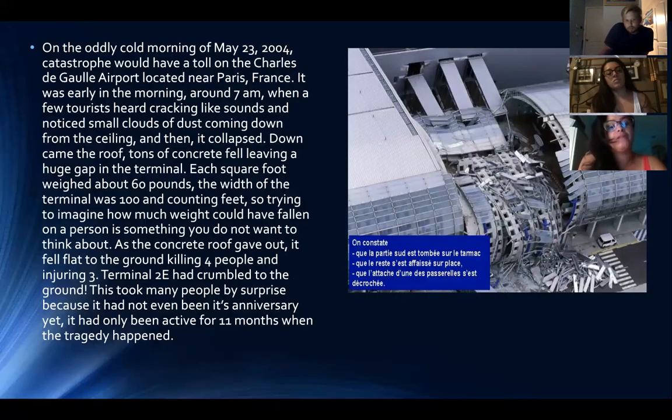Down came the roof. Tons of concrete fell, leaving a huge gap in the terminal, which per square foot weighed about 60 pounds. The width of the terminal was 100 and counting feet. So trying to imagine how much weight could have fallen on a person is something that you do not want to think about. As the concrete roof gave out, it fell flat to the ground, killing 4 people and injuring 3. Terminal 2E had crumbled to the ground. This took many people by surprise because it had not even been its anniversary yet. It had only been active for 11 months when the tragedy happened.